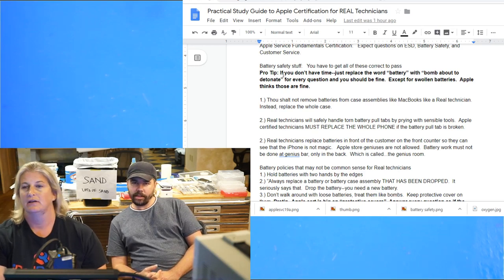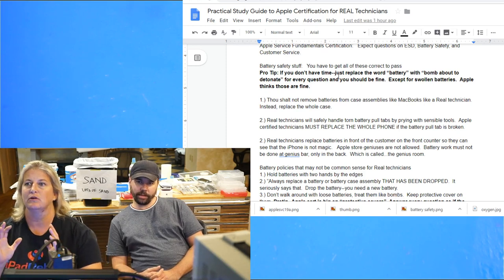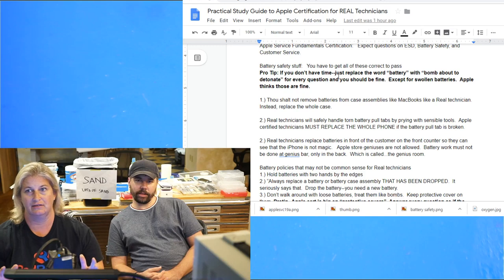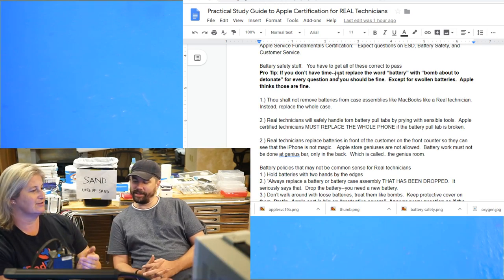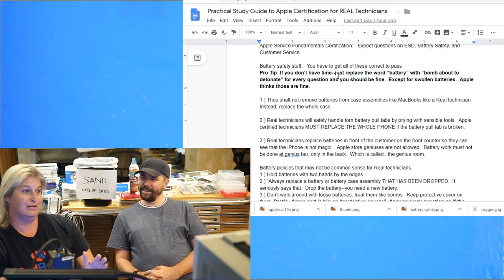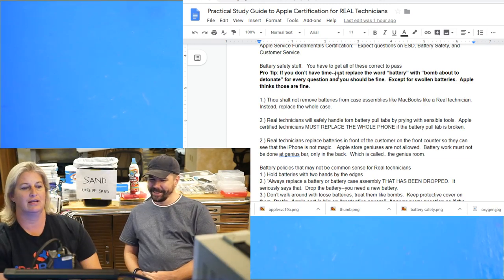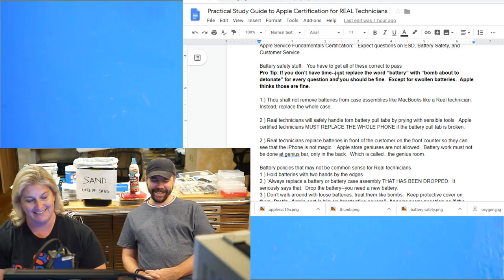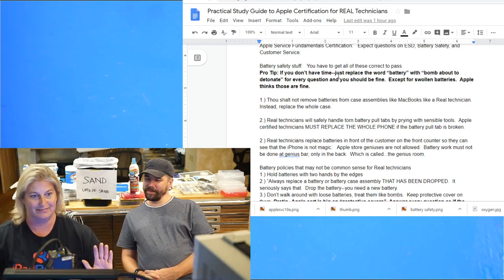Pro tip, if you don't have the time, when you're reading a question, just replace the word battery with the phrase bomb about to detonate for every question, and you should be fine. If you have a bomb about to detonate, how many dings and scratches are okay? Not very many. How should you carry it? Well, two hands. What should you do if you don't have a cover? Put it down and leave.